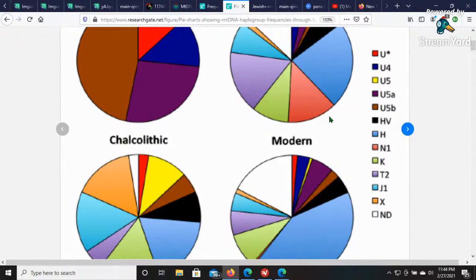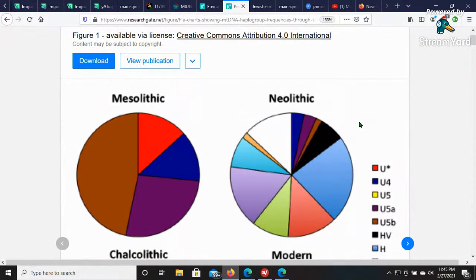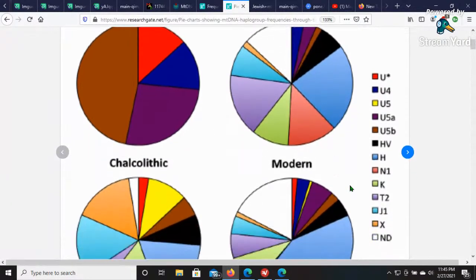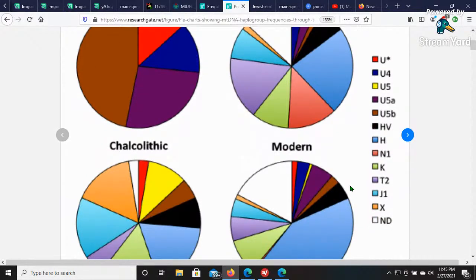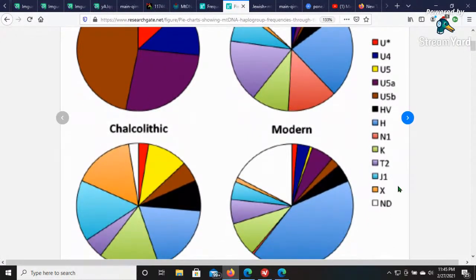Now here we have again almost 100% mitochondrial DNA. And it doesn't matter if it's ancient DNA or the more modern DNA. It's really basically the same. It's all almost 100%. These are all Semitic mitochondrial DNA in Europe.